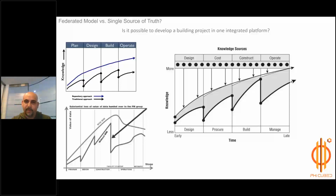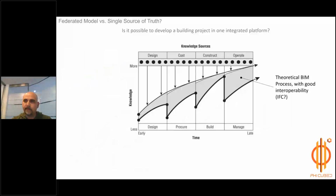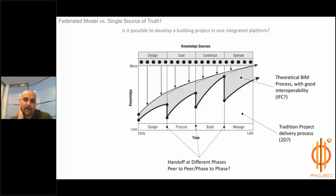Let me move the slide here. All right, so I'm going to pick on this one slide image because I think it's actually really good. There's a lot of terrible ones, but I don't think this one's that bad. I think this one's a little bit more honest about what's actually happening. So in this little gray area that you see here, we have the theoretical BIM process with good interoperability.